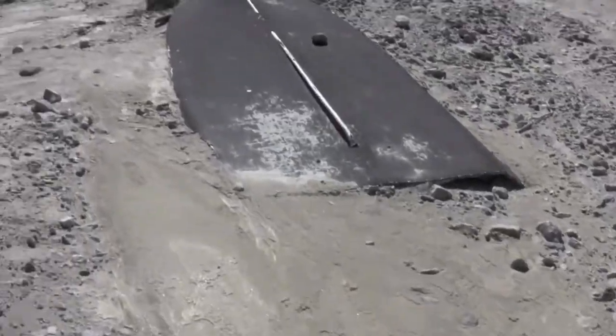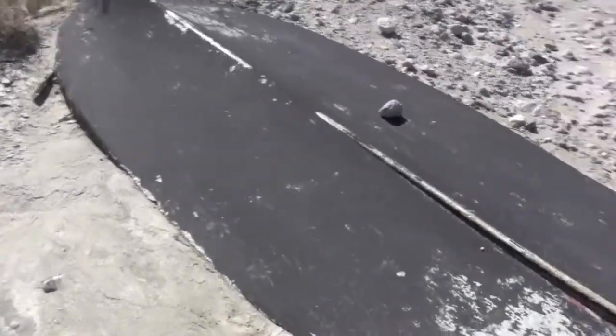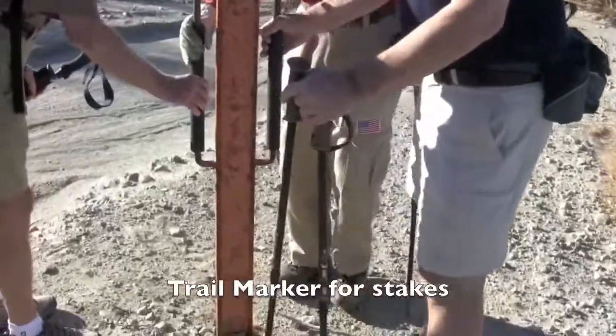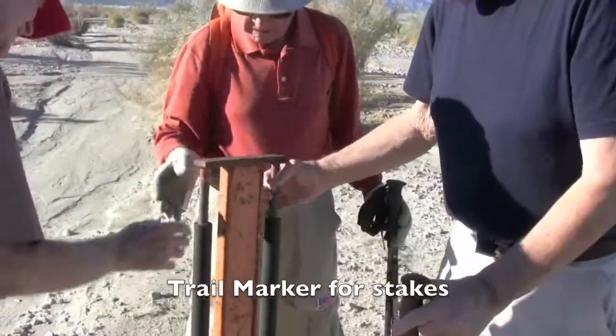What's that doing out here? I think it's to drive signs or something, stakes into the ground. It's probably hollow on the other side.